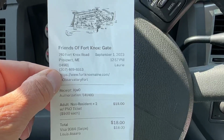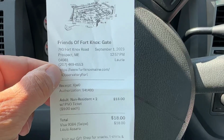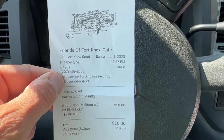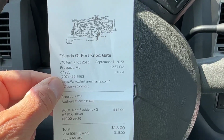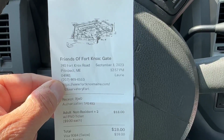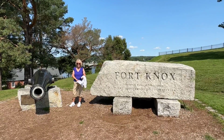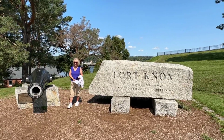Okay, so it looks like it cost us $18 for 2 adult tickets for both Fort Knox and the observatory. You don't have to drive back out of the compound here. They have a separate parking area for the Bridge Observatory. But first we're going to do Fort Knox, and then we're going to relocate the truck to the upper parking lot, and we will go up in the tower. So folks, we have arrived at Fort Knox, Maine, not to be confused with Fort Knox, Kentucky. Let's go check out this fortification.